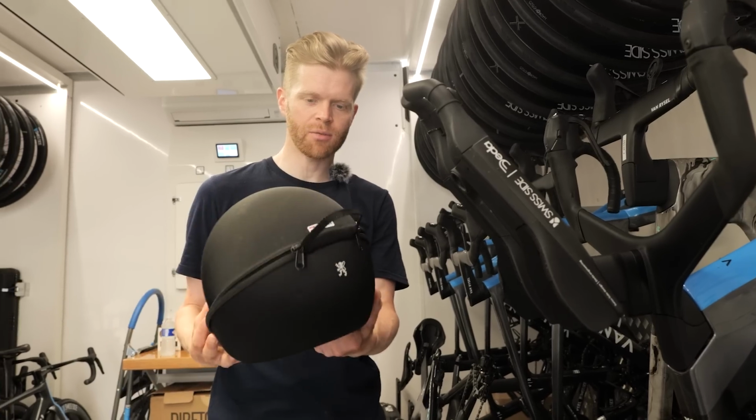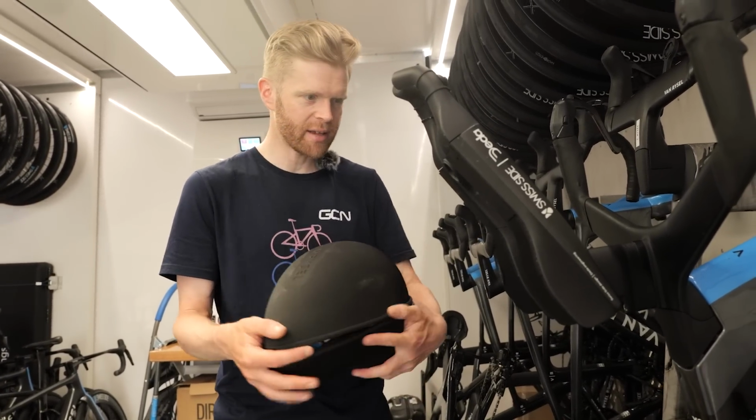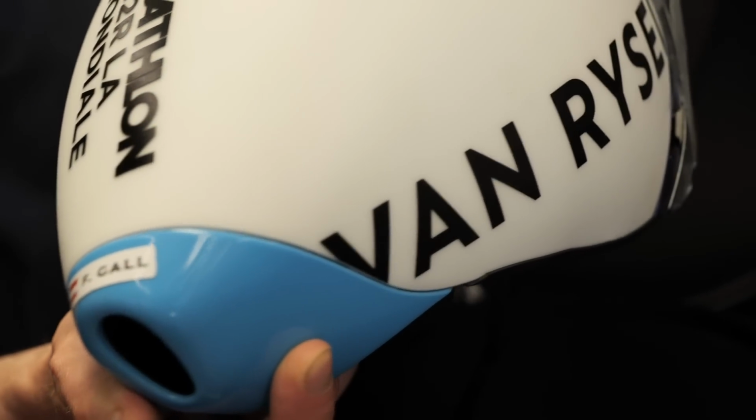Also, Felix Gall's time trial helmet here, which is pretty cool. Saw it in a box. Van Rysel on there. Let's have a look at that. This looks really cool. That is nice, isn't it?